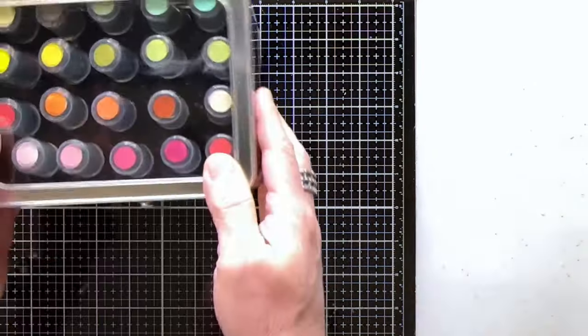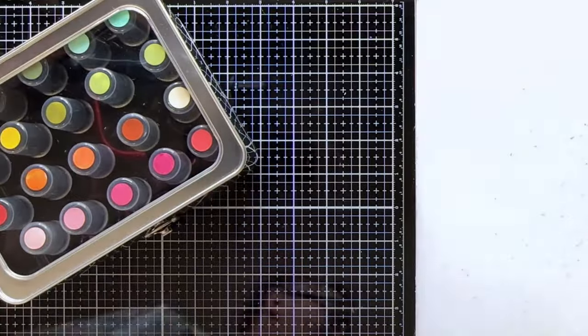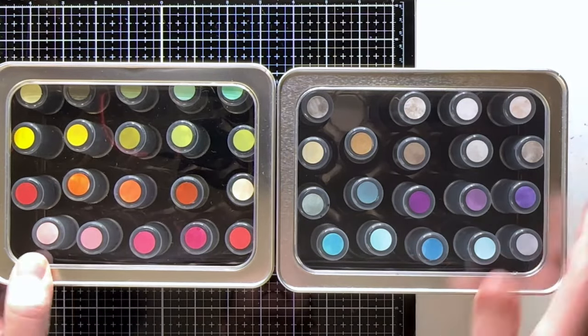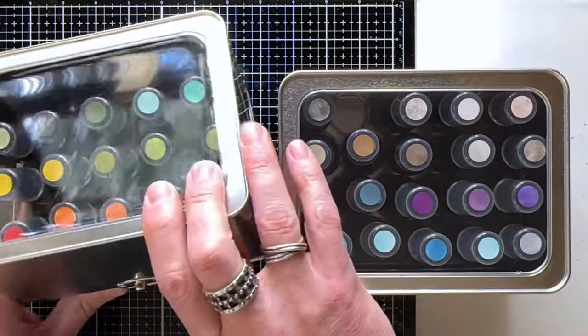So here we go. As promised, let's get into the colors. It's like, enough already, I've been dragging this on. So the whole idea now in the world of Distress Mica Stain is that we have a full palette of 36 colors. And this has really been the plan. As I mentioned, the plan was 24, but that's 36.